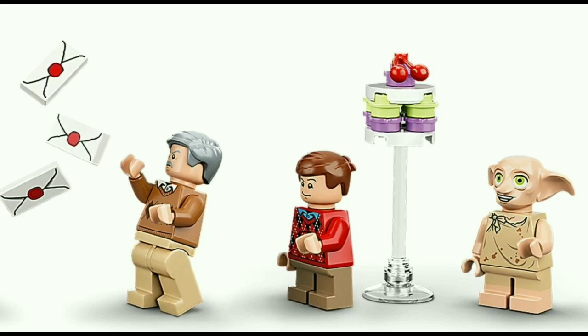His torso is really accurate, though, to the first movie. This is what he wears during the birthday scenes, as well as at the zoo in the Philosopher's Sorcerer's Stone. So, it's a good figure overall, and I feel as though Petunia's the best, Dudley's pretty good, Vernon's alright.